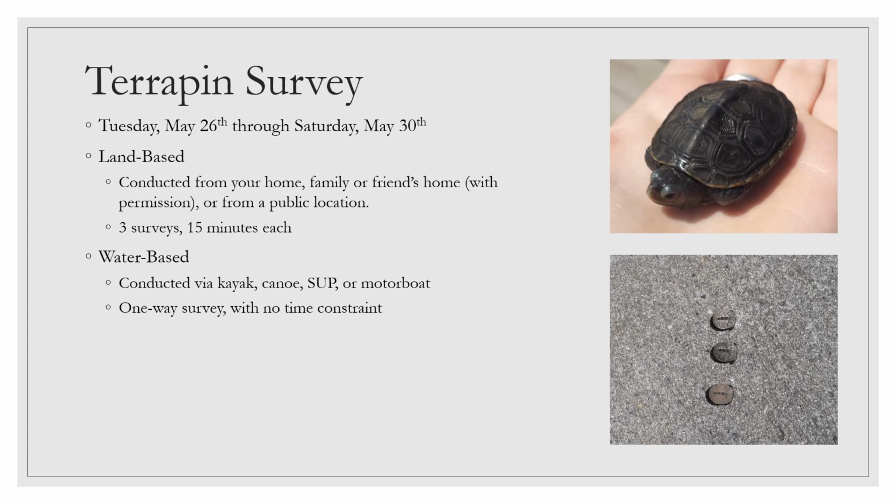So now that you know a little bit about terrapins themselves, we'll begin talking about the Terrapin Survey. The Terrapin Survey this year will be from Tuesday, May 26th through Saturday, May 30th. We do it around this time of year because it's after the terrapins have all emerged from hibernation and they're starting to aggregate into groups as they begin mating and then laying eggs. And we have two options for the Terrapin Survey.